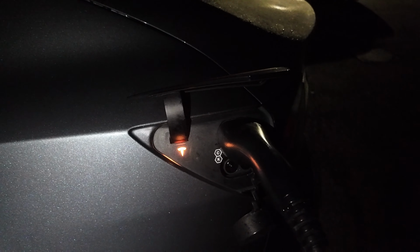So I'll undo that like that, remove that, and take it to the Model 3. This is my Model 3 there. Take it to the Model 3 like so. So I'm using the light on the phone, and I'm also using that phone to open up. There we go. There you go. There's the sound that I'm getting, and it's not really locking in.